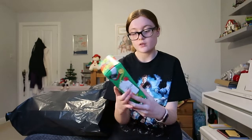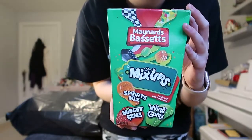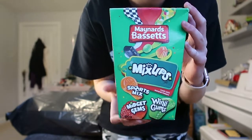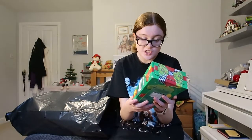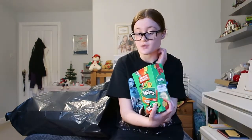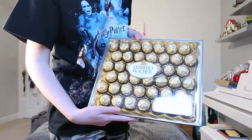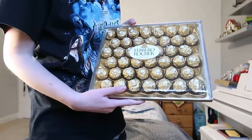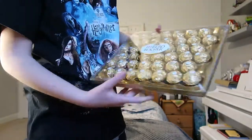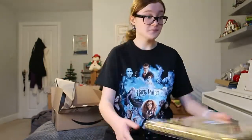I have got them these mix-ups. So in here is lots of their favorite sweets, including midget gems, sports mix, and wine gums. I know they both love all of these sweets, so this is like the perfect thing. And this massive box of Ferrero Rochers, and they absolutely love these, and there's tons of them, so perfect.